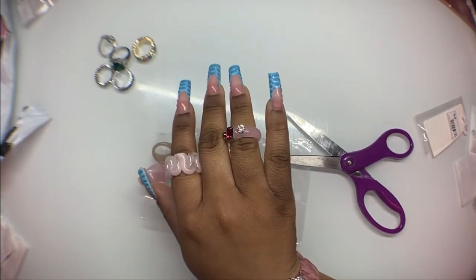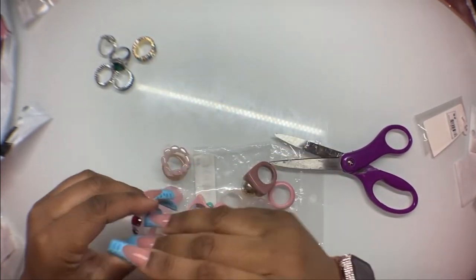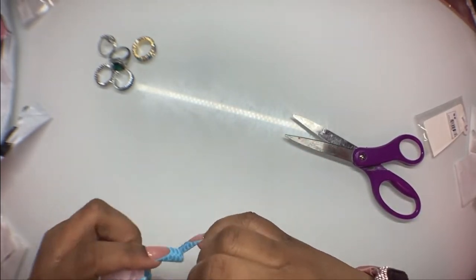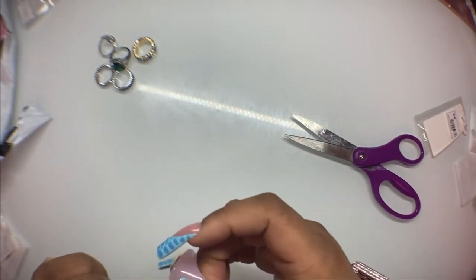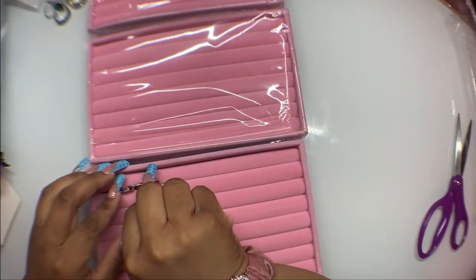But yeah, I wasn't really feeling them. So I ended up returning them because they weren't all that cute. And I definitely don't think I would be using them. And I ain't trying to collect any more clutter because I'm trying to declutter my life. So yeah, I ended up returning those because I wasn't feeling those.